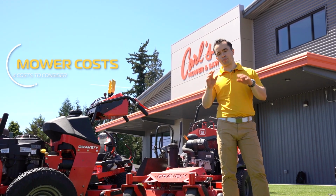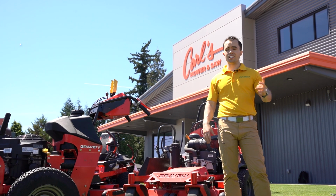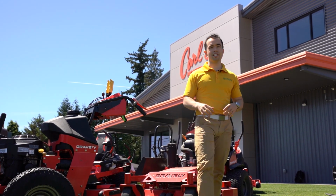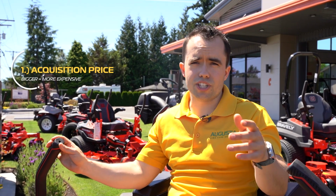When it comes to buying the perfect mower for your lawn care business, there's really 4 things you need to consider when it comes to price. Most people just look at one thing, and that's the sticker cost on this mower. But really there's 4 different things that are gonna cost you money and you wanna take into consideration when you're buying a mower. The acquisition price is pretty straightforward.